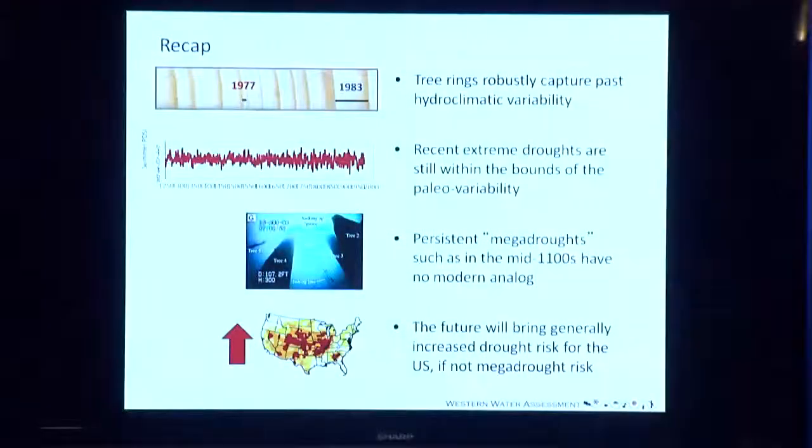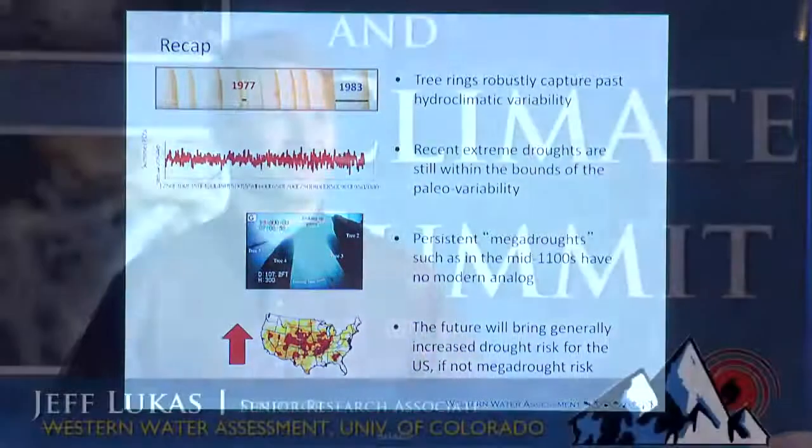So to recap, I hope I have convinced you that tree rings robustly capture past drought and hydroclimatic variability in a way that we can extract and use those records for planning. If we look at extreme droughts in the last 10 years in the context of those longer records, we see they're still within the bounds of that paleo variability, but they're in the very lowest tier of those events, even in the context of the last 1,000 years.